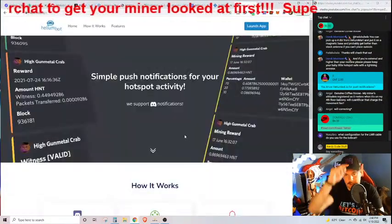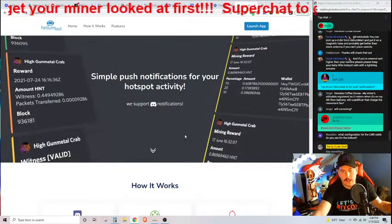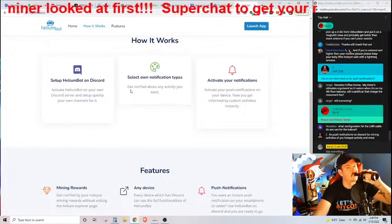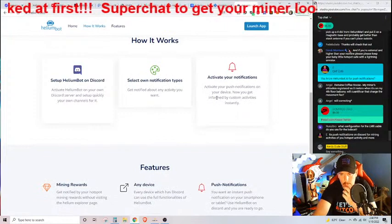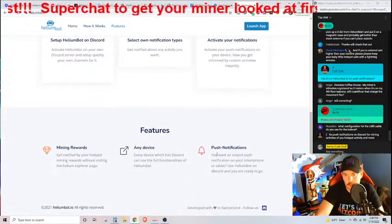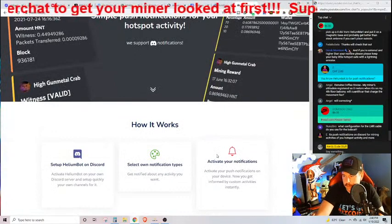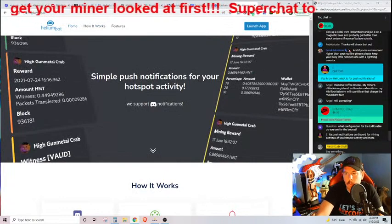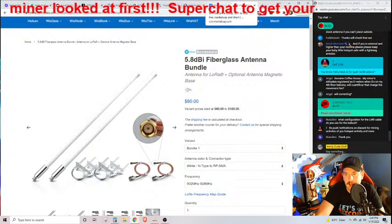All right, HeliumBot. Let's take a look at this real quick because this did come with that 2 CHF super chat. How it works: set up HeliumBot on Discord. I could maybe set that up in my Discord. Activate your notifications, mining rewards, get notified by your hotspot on any device, push notifications. That's cool. It's push notifications on Discord for mining activities of your hotspot and more. I feel like I would over annoy people on Discord if I did that.